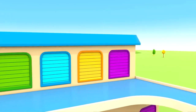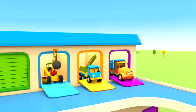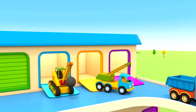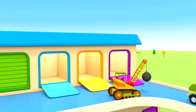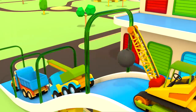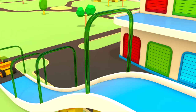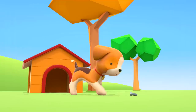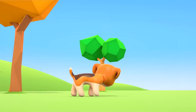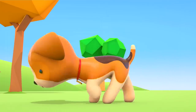This is the helper car's garage. The dump truck, crane truck, and wrecking ball crane are coming out of it. The helper cars are going to work. And the puppy keeps playing and playing. Oh! Where's the bolt gone? Let's go find it.